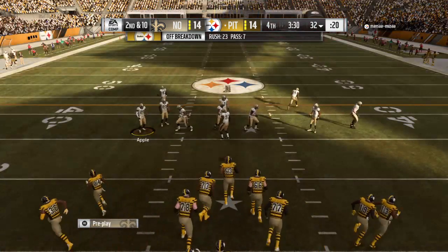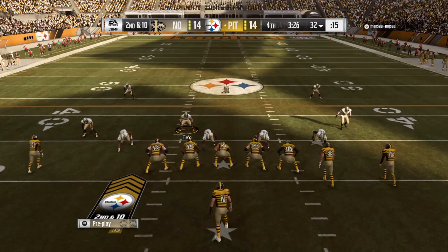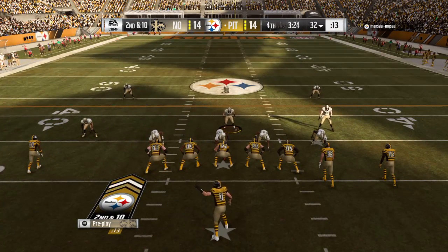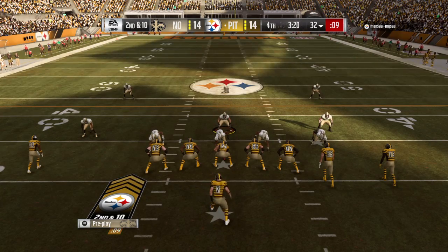Here we go. 8, 8, 8, 8. 51, double bump. No spacing. 77, 77.